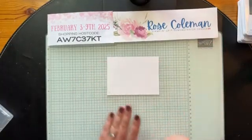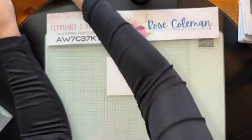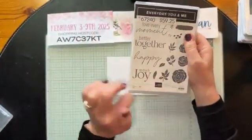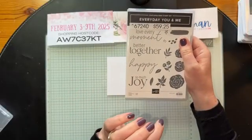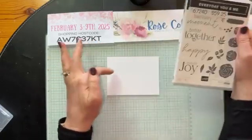Okay, so here is my front layer. I'm going to do some stamping. Let's bring in the stamp set. So this stamp set has, as I mentioned, so many big greetings, right? If you're making an anniversary card, what about Better Together, right?